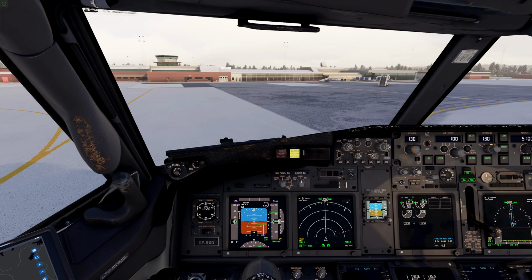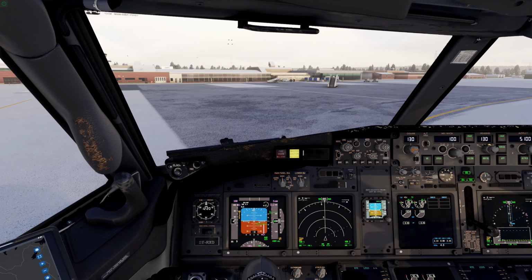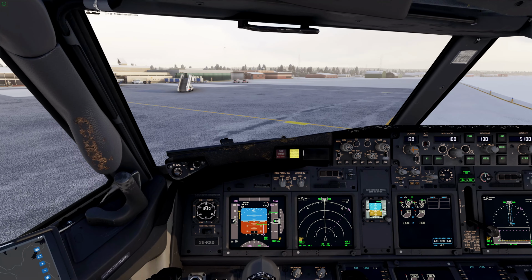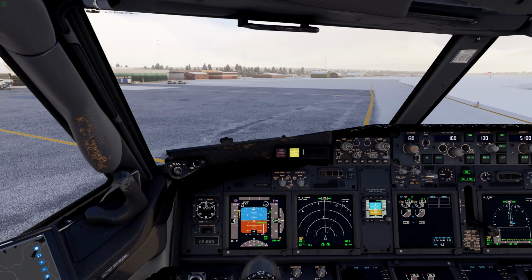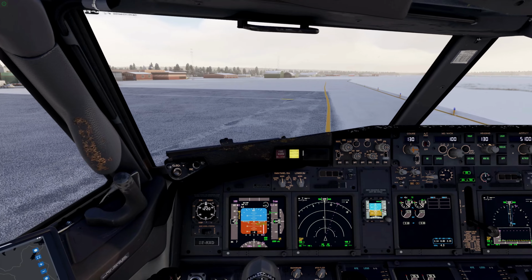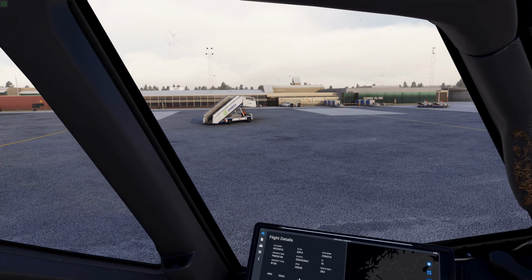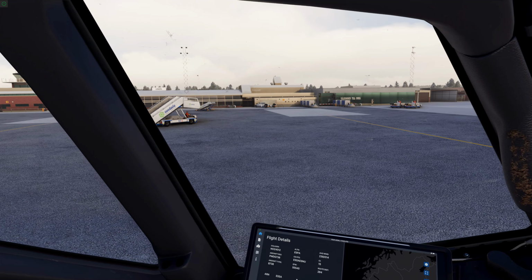So we're going to go on to stand 6, which is just right here. APU on the buses. Check. So I've turned the taxi lights off, etc., as we are going to come in pretty sharpish now. We see the marshal at some point standing right there for us. And we come in.